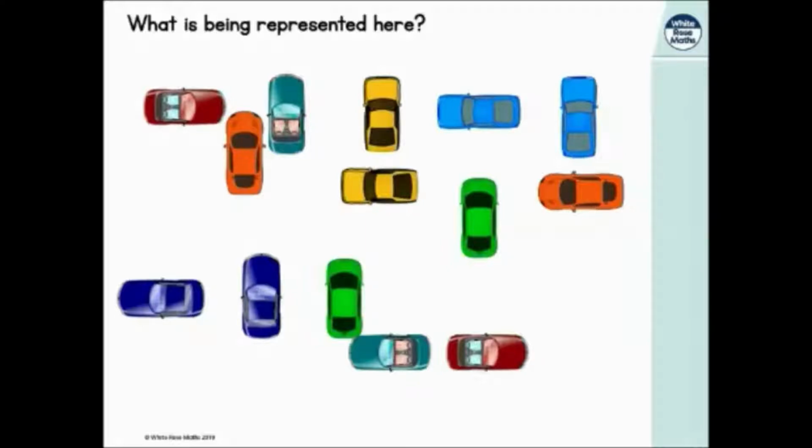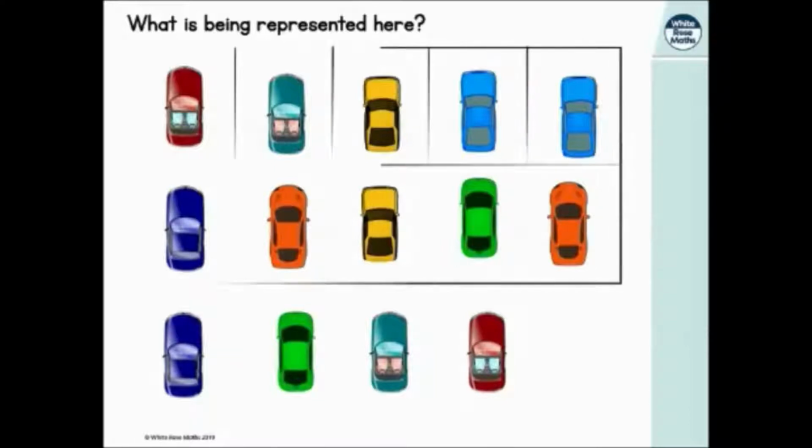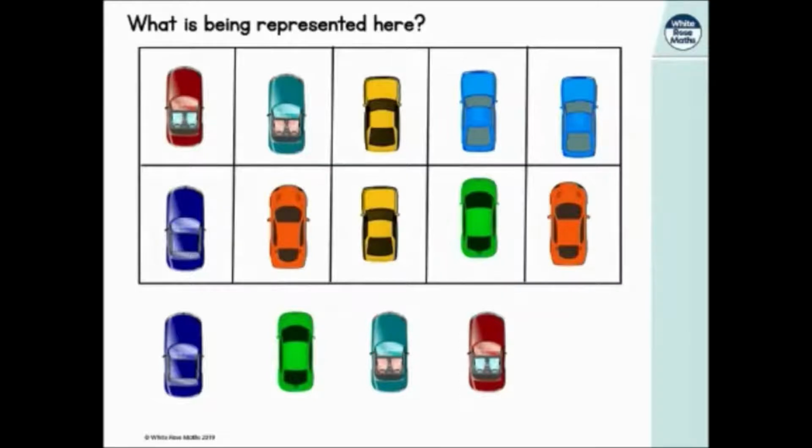Ooh, how many cars? See, I want to count in 5s because I know that's a really good, efficient way of counting, but I can't seem to make 5s. Why don't I move some of those cars? Now I've got 5s, rows of 5, 2 rows of 5 and a row of 4. Those 2 rows of 5, I could put those into a 10 frame. That makes it easier to see what's being represented.